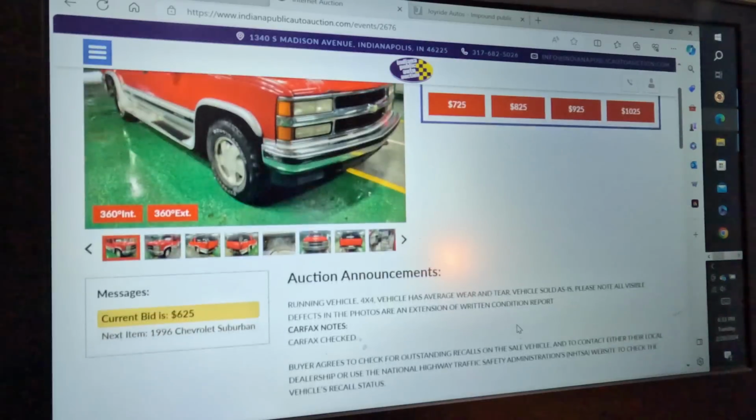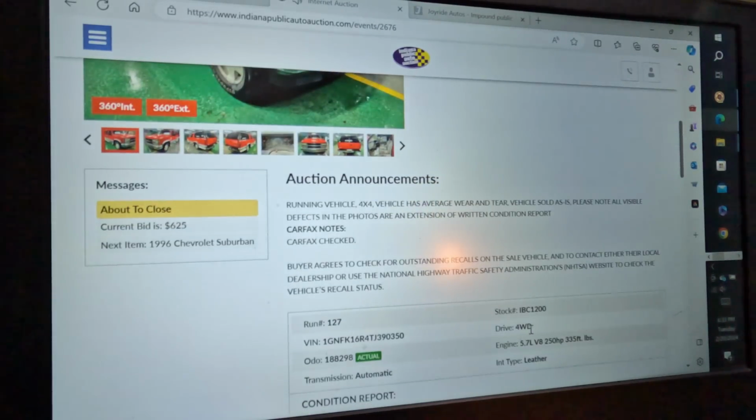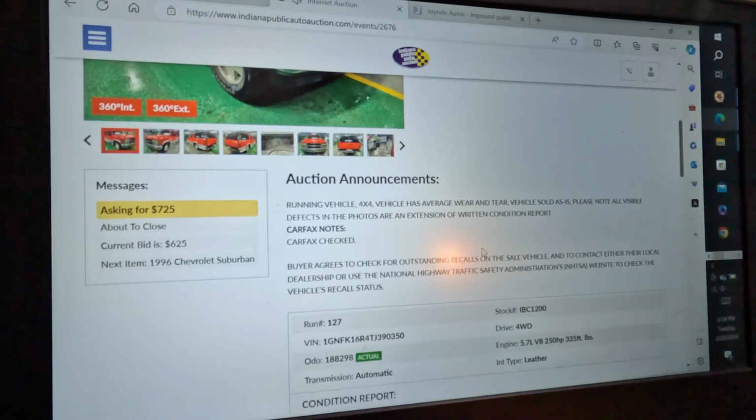Next item is a 2004 Chevrolet Impala. Is it me, or is that just too high? Give me $675. Tax time money, that's what that is. All right, here is our 1996 Suburban, which I think had a knock, right? I think that's what we said. Asking $725, running vehicle, sold as is.